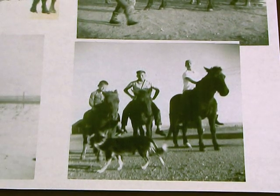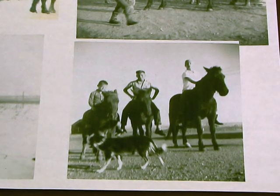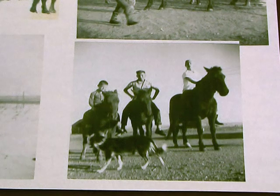And what about this one? It looks just like the one we saw, except this is slightly different, yeah, this is summer. And these are some cousins again, and these were all our ponies at the time, or our horses, going for a ride.